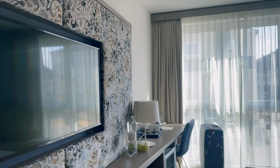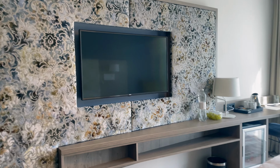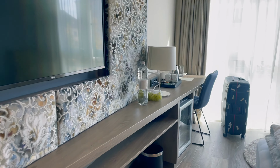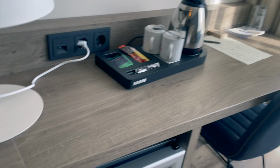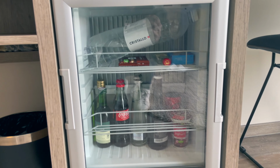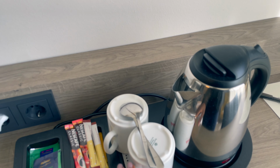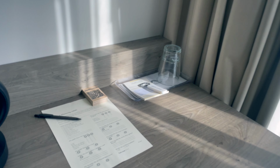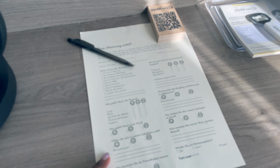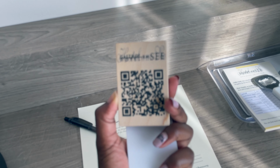It's got a TV, which is nice. Sit on the bed and watch some TV. That's our water and grapes. It's got a mini bar with drinks. There's always coffee and tea. I think I'll have some tea now. I'll see what I have. There's a rating thing. I don't know what this is. Some QR code thing.